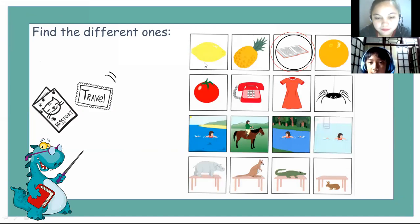The spider. All right. Spider, why do you say so? Because the spider is an insect. Okay, because the spider is an insect, while?